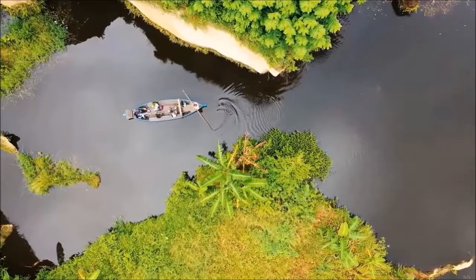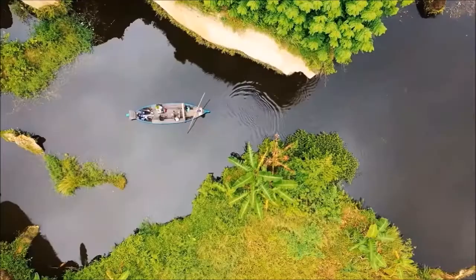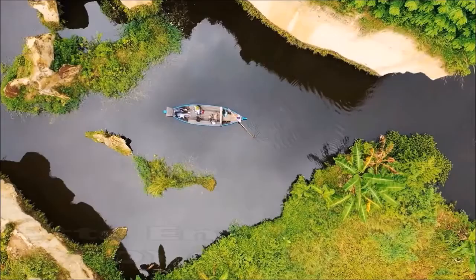If the boat is homemade, you need receipts for the materials used to build the boat as proof of purchase. And you can go online to Massachusetts if you bought the boat on a private sale and pay the taxes to the state on the sale. That's going to be important to do.